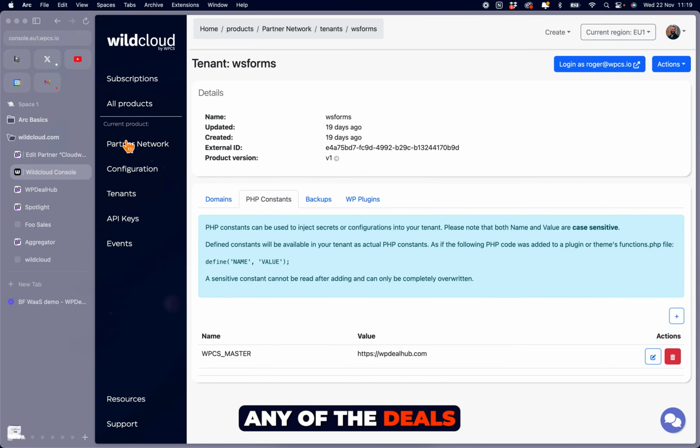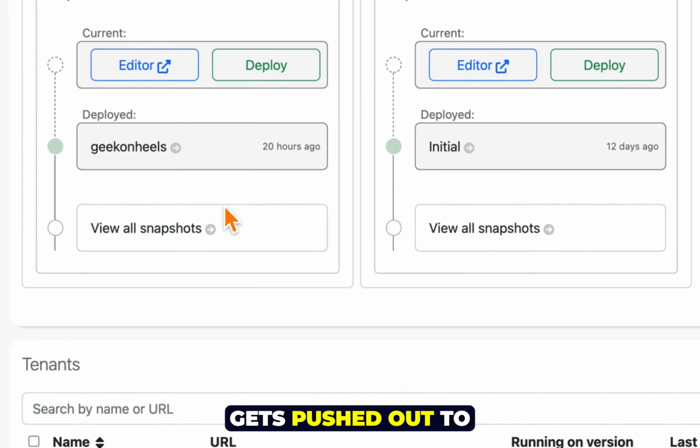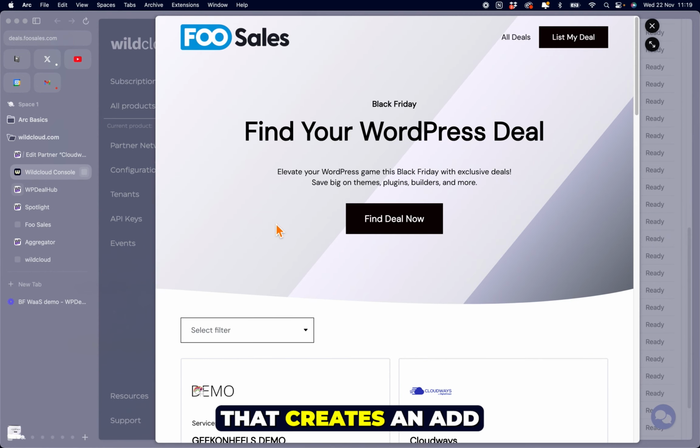So it means that any of the deals that I list under WP Deal Hub immediately gets pushed out to any of the sites. And so what we did using Grade is we basically made it possible for any of the collaborating companies to basically design and stylize their own site. So if I go to the site for Foo Sales, for example, which is an awesome software tool that creates an add-on for WooCommerce. So they have this sales feature, but they also have an event feature.